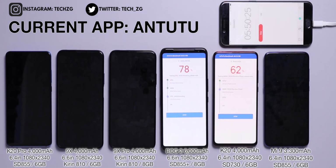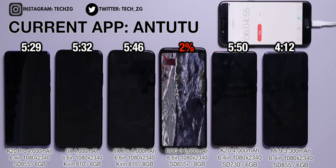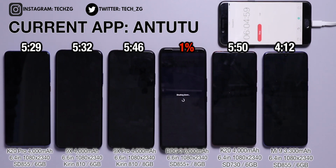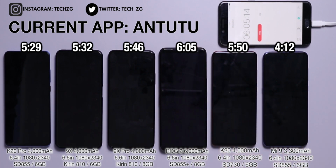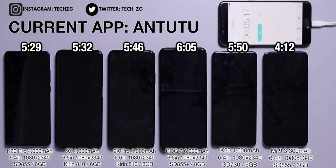So it looks like the ROG Phone might win this one. And there it is, 5 hours and 50 minutes for the Redmi K20. A fantastic result, but can the ROG Phone just get over 6 hours? Yes, it can. Just. There it is, 6 hours. It's beaten the 6 hour mark. 6 hours and 5 minutes for the ROG Phone.